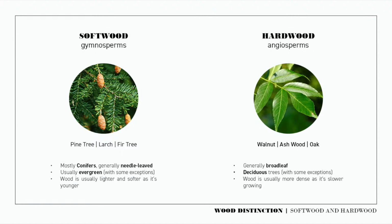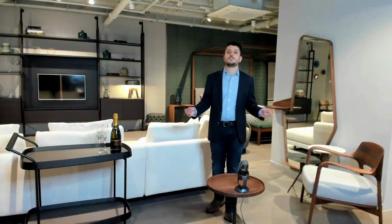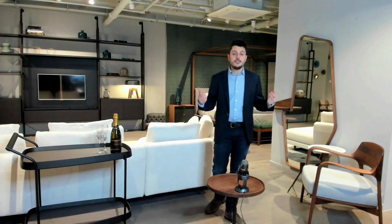Then we have the hardwood. Hardwood is comprehensive, for example, of walnut, ashwood, oak. We will see later in more detail. Generally, they are broadleaf, deciduous trees, so they lose the leaves during the winter season. And in this case, the wood is usually denser because it's growing more slowly.